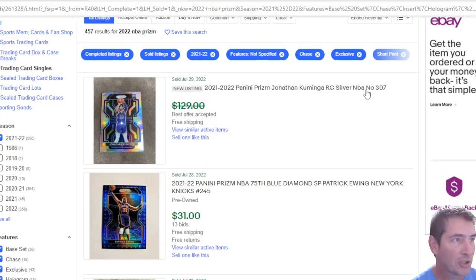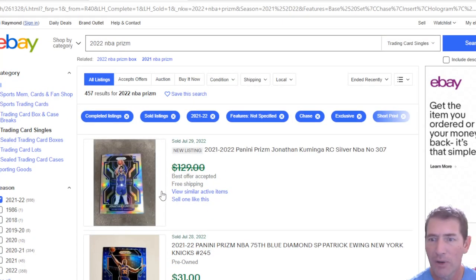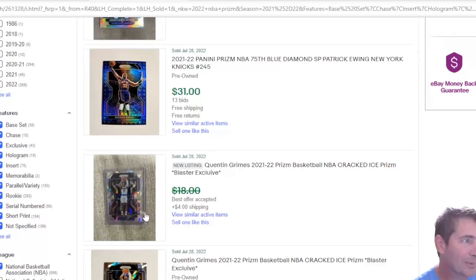All right, so the Cougamonga kid, 120 bucks. Somebody accepted a best offer on a silver. I'm not sure about the football, how the football had the variations with the hangers. I don't know what they're gonna do with that with the basketball this year.